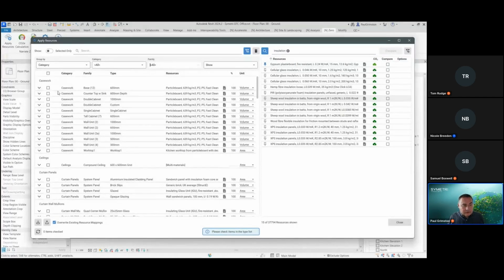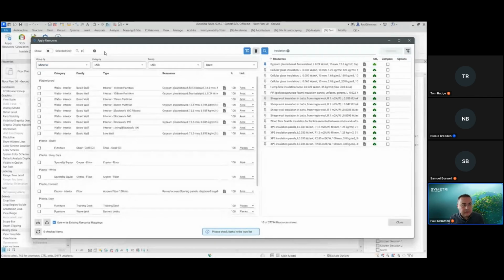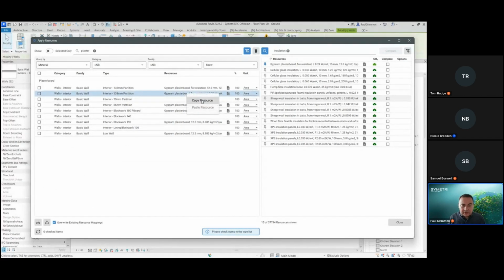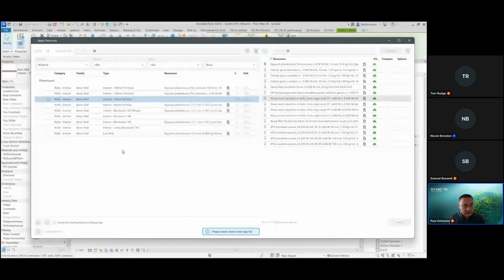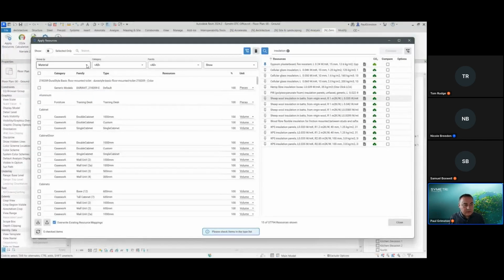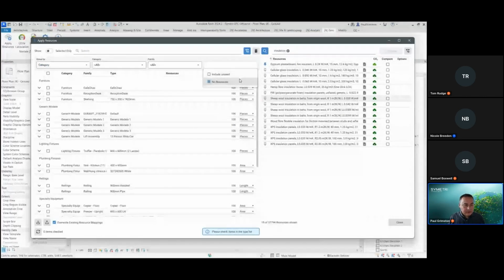We can also organize it. So rather than doing it by category and family, we can organize it by material. And then if we go and search for, say, the plaster again, then we can just see the materials within the families here that are using that plasterboard material. This then gives us the option to start to copy and paste the resources between layers as well. So it makes it a bit quicker and a bit easier for us. So we'll clear that one out. We'll swap it back to category. And we've also got some options here that allow us, once we've assigned a resource, to take it out of the list so that we can see the ones that don't have resources. And these are the ones we need to work with.